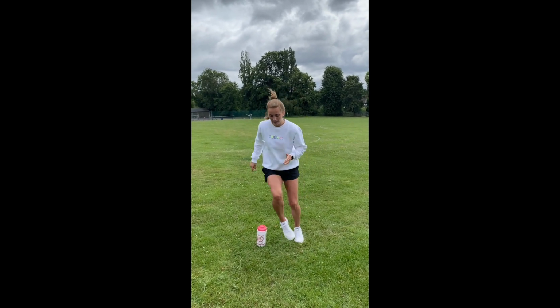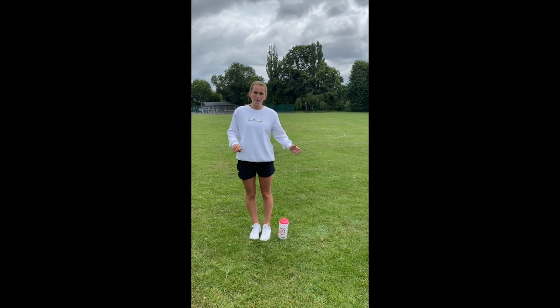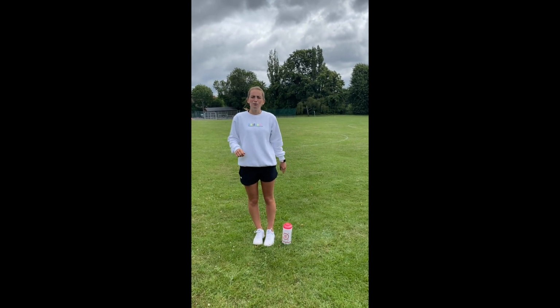So it's 1, 2, 3, 1, 2, 3. You're going to do this for a minute, and you need to count how many times you can go over your hurdle. As I said, the higher it is, the more points we'll give you.